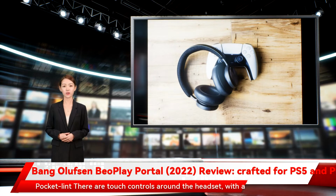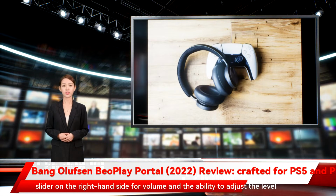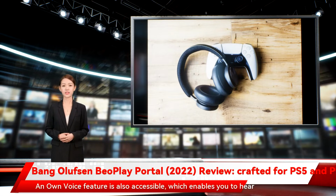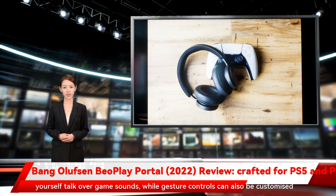There are touch controls around the headset, with a slider on the right-hand side for volume and the ability to adjust the level of ANC/transparency on the left. An own voice feature is also accessible, which enables you to hear yourself talk over game sounds, while gesture controls can also be customized in the app.